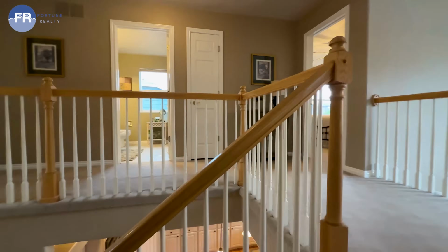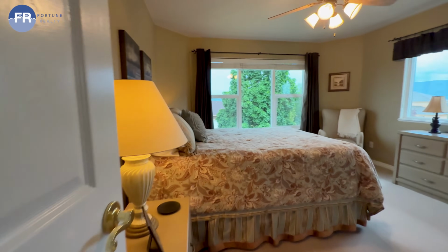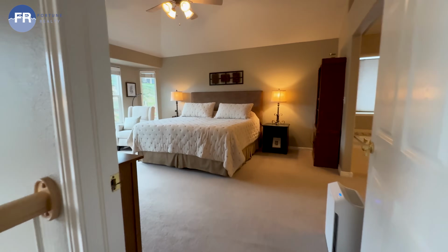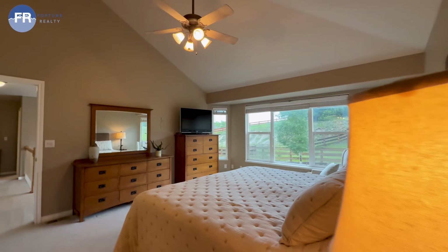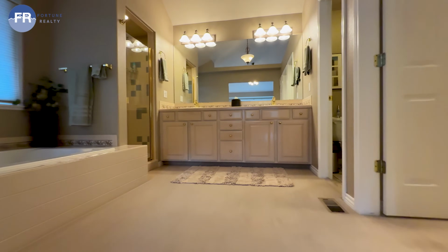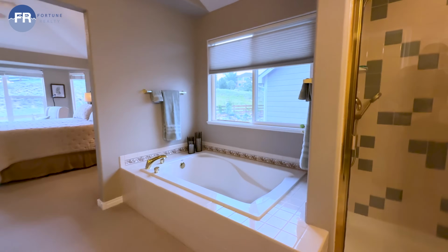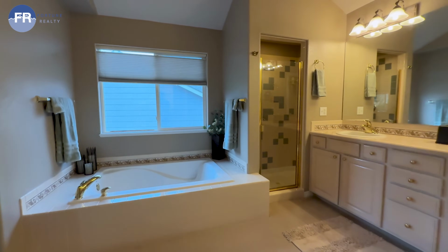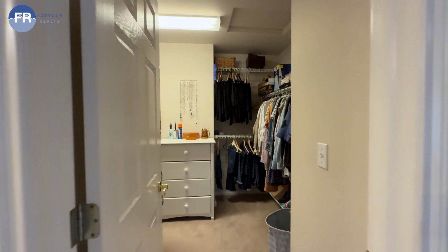Upstairs, you'll find two additional bedrooms, a full bathroom, and a spacious primary suite with mountain views. The ensuite five-piece bathroom gives you a retreat feel, complete with a soaking tub, dual vanities, and a walk-in closet.